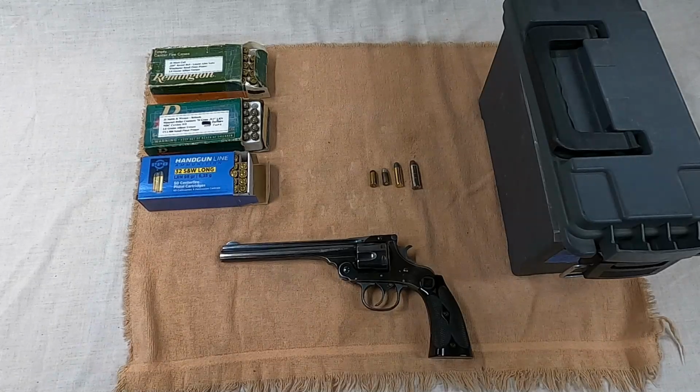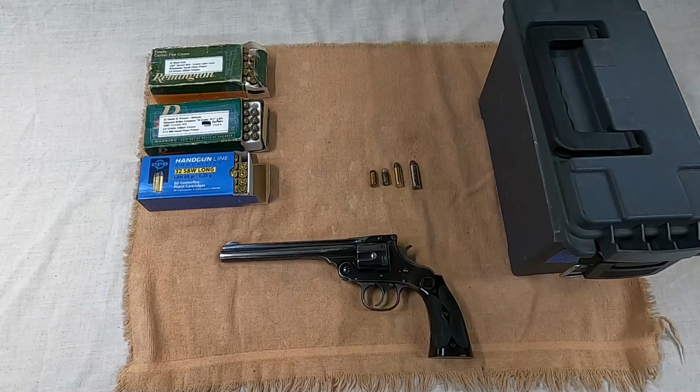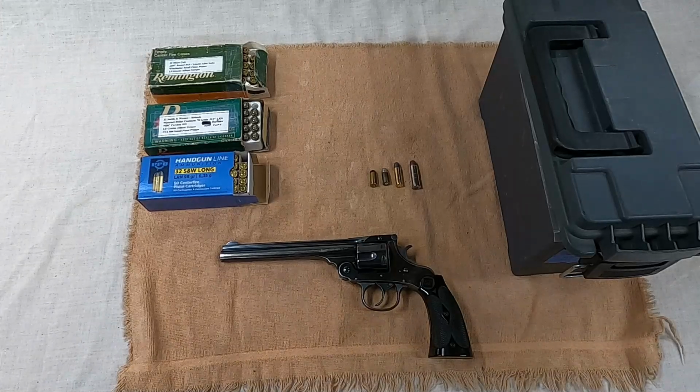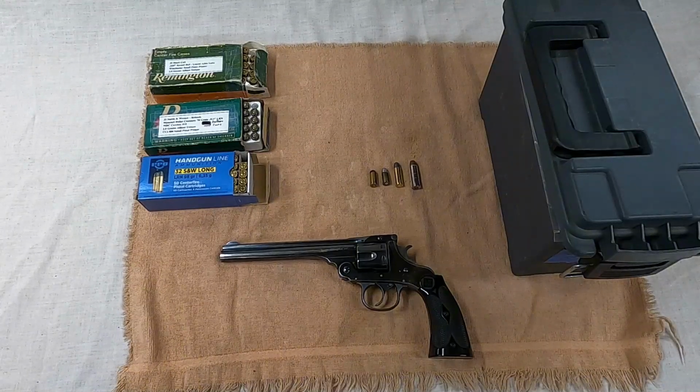When I found this gun, I also found a whole bunch of ammunition, and I believe, if I'm not mistaken, this is the only .32 caliber gun in all of Dad's stuff. But I have a whole bunch of different ammo, and I don't really know what this thing shoots or what I have going on here.